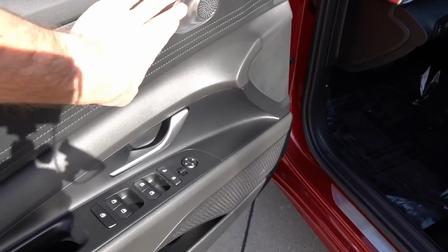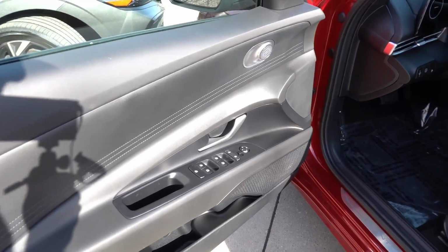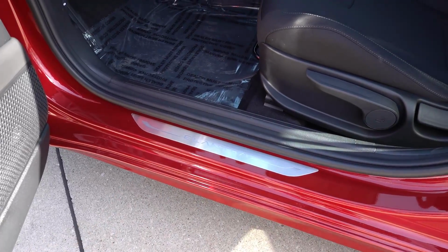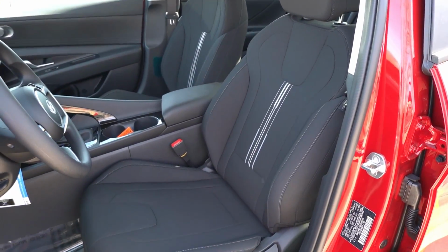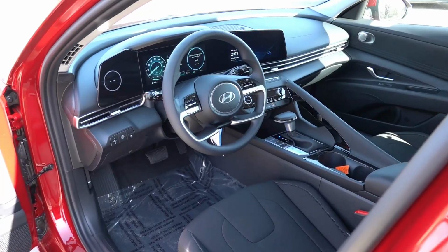Nice silver accented speaker up there with the standard 6-speaker audio system, so you do not get the Bose or anything like that. It appears this one might have an additional accessory for the stainless door sill plate. That actually looks very nice. And there you'll find the 6-way manual adjustment driver's seat with height adjustment, the black cloth interior with the nice accent stripe in the middle backrest. And then there's a look at the dashboard.